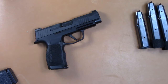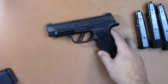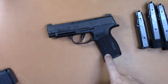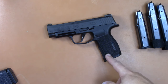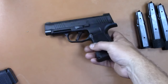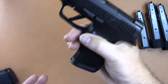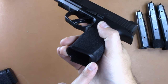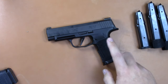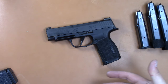So, why did I get a 365? Well, for one, I've always liked the idea of the 365, but the original 365 had a few issues. Mine was actually pretty flawless, minus an issue with the magazine release, which I feel like they fixed, because these things fly out of here. There is an enhanced magwell on the 365 XL, which is one of the big differences. And then the striker drag was kind of concerning to me. Other than that, I didn't really have any issues.